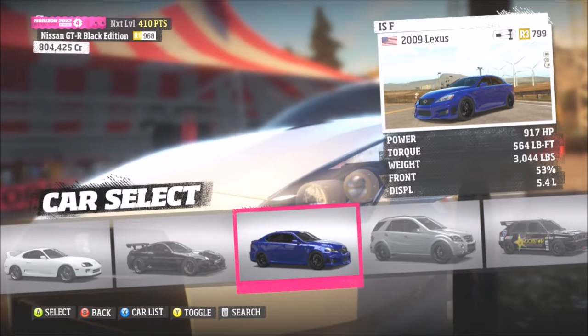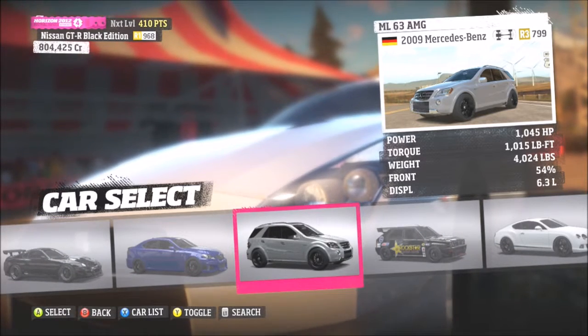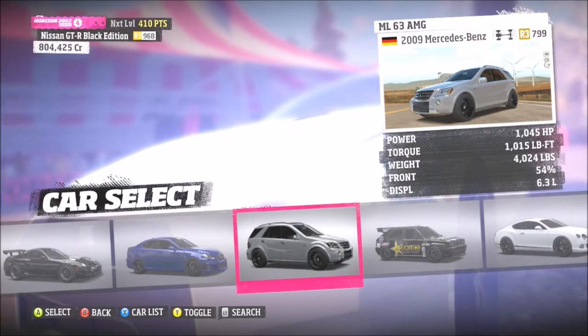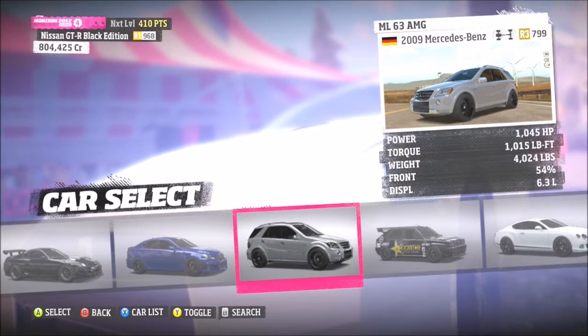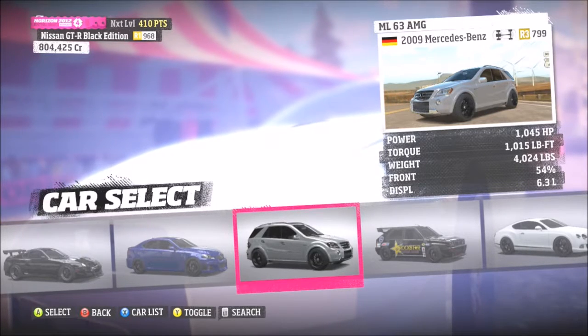And this is my 2009 Lexus ISF, which I never drive. This is my 2009 Mercedes-Benz ML63 AMG. I really do enjoy driving this SUV. I normally take it on Infected Online, and it's odd to see out of all the supercars people use.